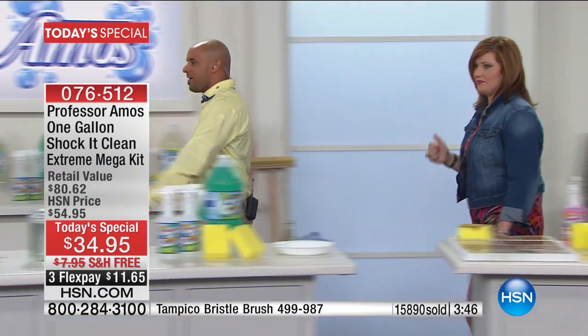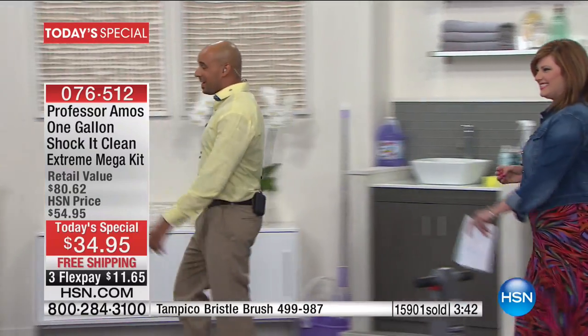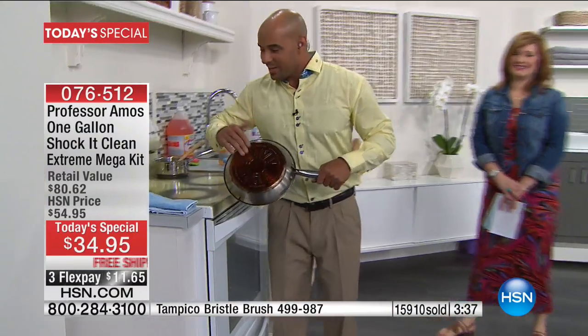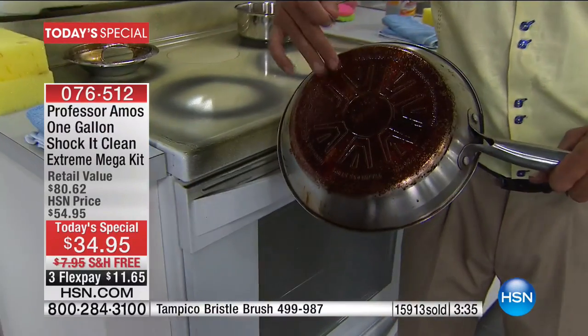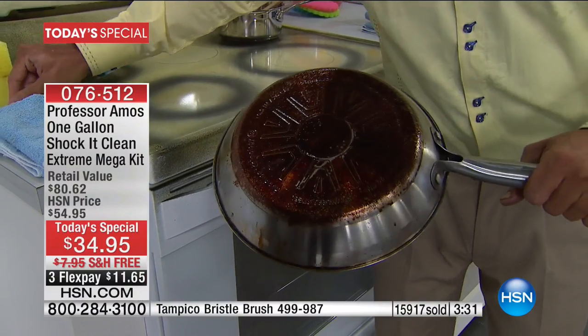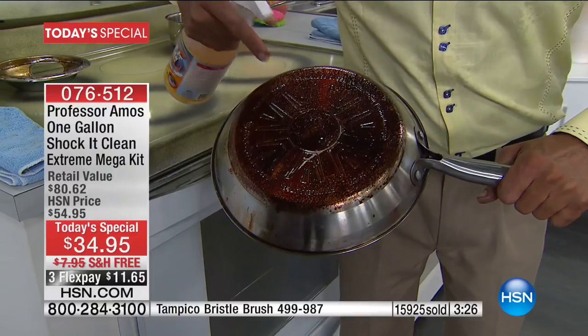Okay, let's go to the kitchen: cookware, bakeware, ovens, grills, microwaves. That stuff's hard to clean. It is hard to clean, especially when your metal's been compromised, maybe it's been baked in there. And take a look at this. This pan is nice and warm right now. We had burned that grease into the pan. It's hard to even scratch that stuff off. Now what I'm gonna do, that pan, remember, is 140 degrees Fahrenheit right now.